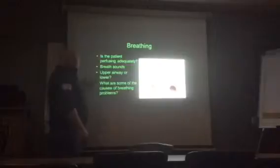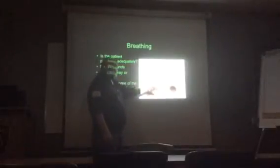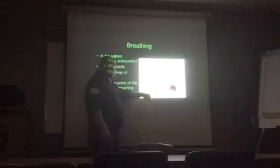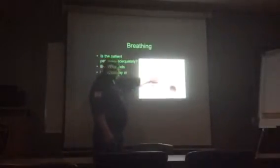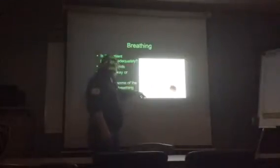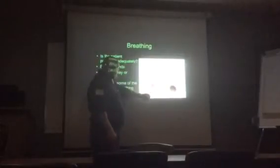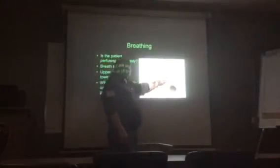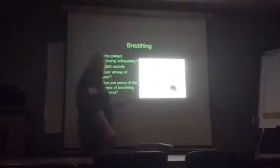You have your upper airway and your lower airway. This is kind of your lower airway here. You have your trachea that comes down, turns into your bronchi. Now your bronchi stems off into both your lungs, your left lung and your right lung. And down in your lungs you have the alveoli, which is where your oxygen transfer comes from. When you inhale that oxygen into your lungs, the oxygen is going to go through your alveoli and into your bloodstream, which is going to carry that to your vital organs.